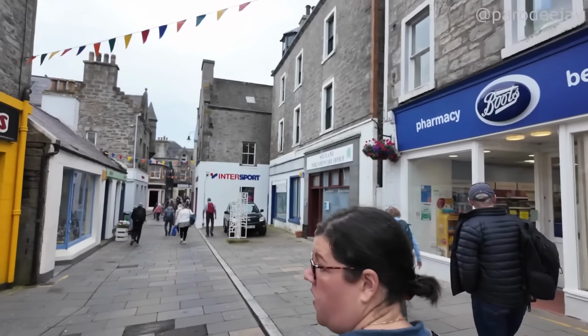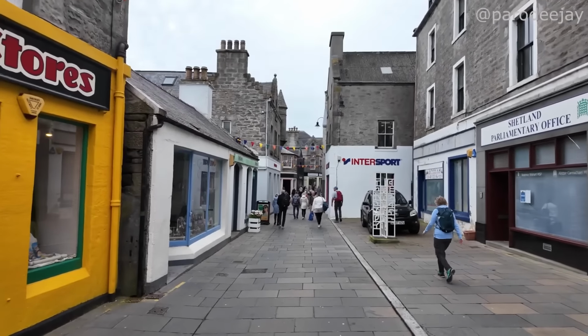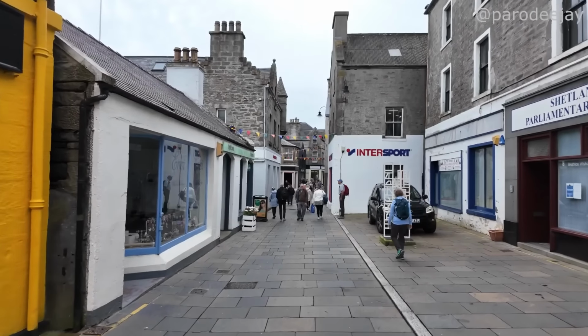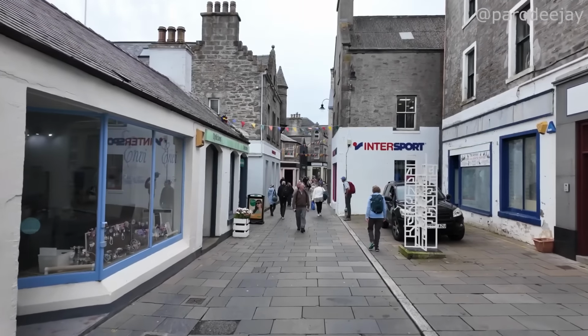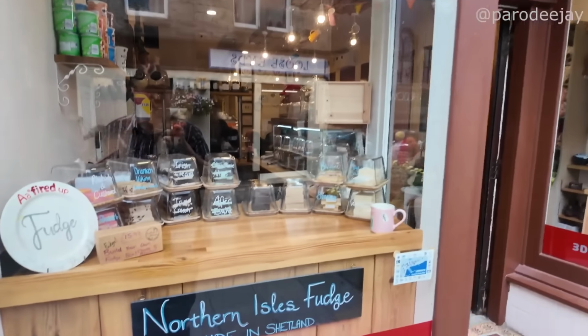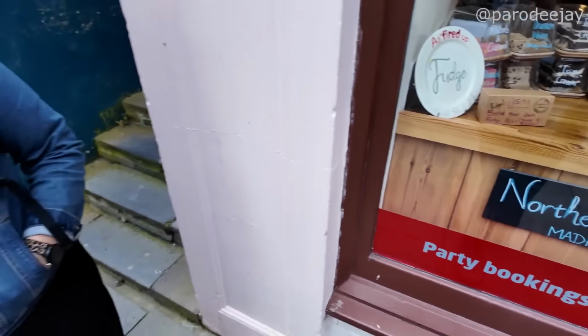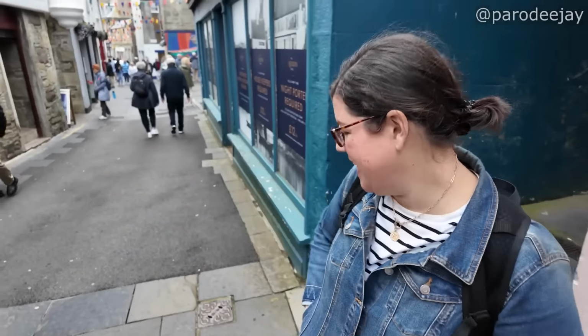They've got pharmacies, souvenir stores. We showed a little bit of this last time we were here. Cafes. Of course, it was raining on our heads last time we were here, so very pleasant. Coffee, tea, cakes. They have fudge. They have After Eight chocolate mint fudge. Oh, you're tempting me, but maybe not right now. I know.